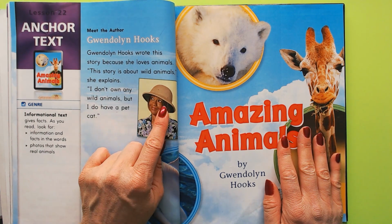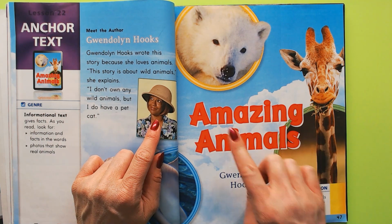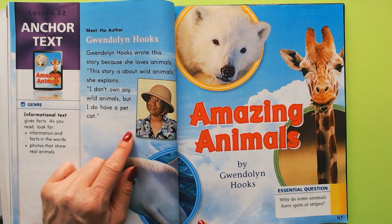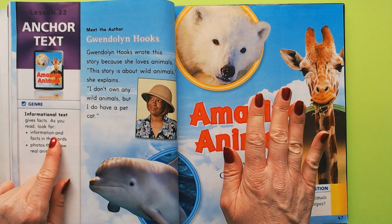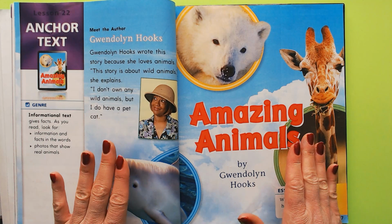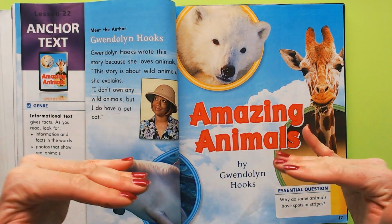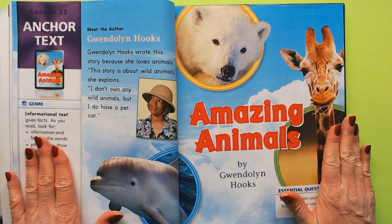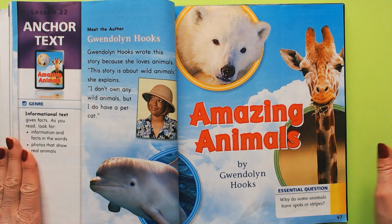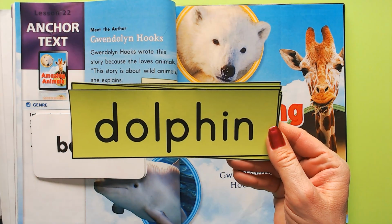So remember that Gwendolyn Hooks, who loves animals, wrote this story about these wild animals. And remember, it's informational text, just facts. The photos are going to give you some detailed information, and then she's going to add her facts to the story. And so these are the words from yesterday. Let's start off with the vocabulary words.